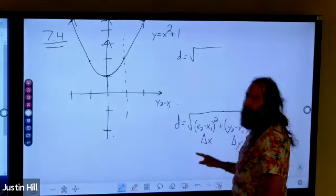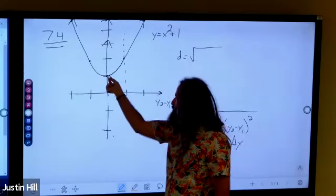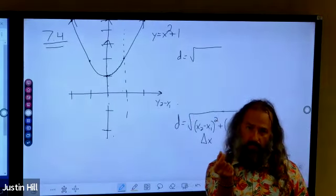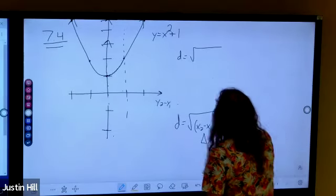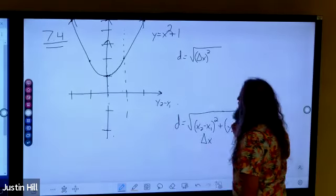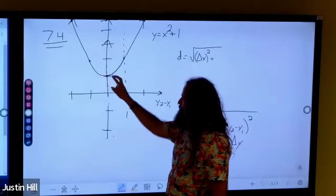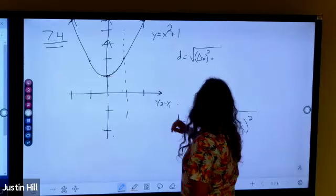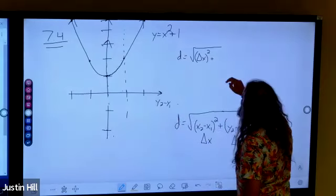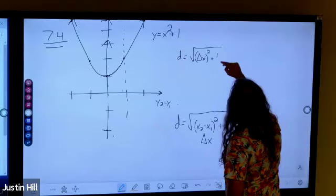And what I'm going to do is write delta x basically instead of x2 minus x1. It's not that x2 minus x1 is incorrect, but because these 2 points are so close to each other, I want to start thinking of the distance between them as just delta x, the distance between the x values. So it'll be delta x squared. And then whatever these 2 little points are, they have a difference in their y values, and that difference tells you the vertical distance between the 2 points. So my distance is going to be the square root of delta x squared plus delta y squared.